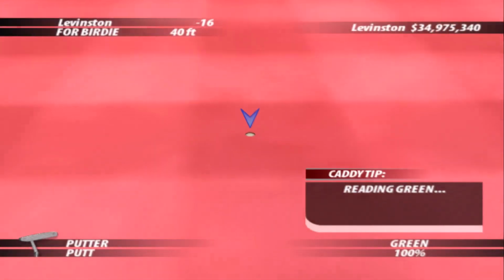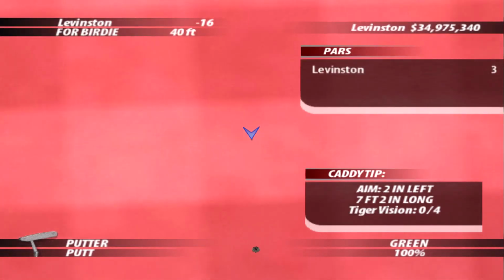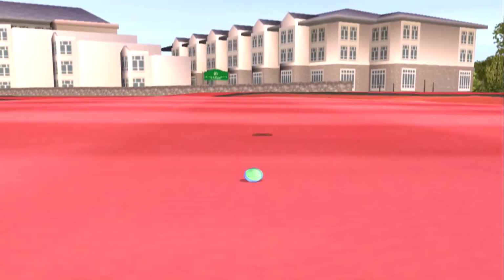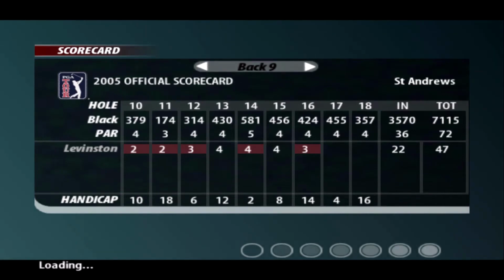We've blown the back nine. The green's killer. The wind inconsistencies got me. It's puttable, but this is how it's done. There we are. Yeah, the wind just is not doing the same thing. I swear.